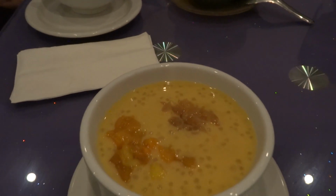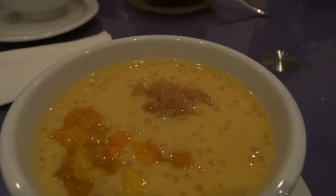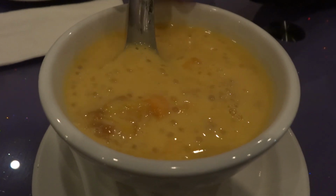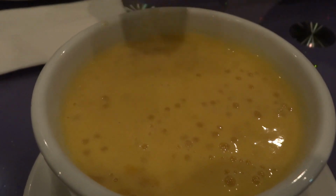And this is the mango Gigi. Have I showed you this one yet? I don't think so. Let me just stir it for you. Yeah, stir my mango Gigi up slowly so they can see it. There's lots of mango in there. It's good. Tapioca. There's taro in there. Taro and tapioca. Looks good.